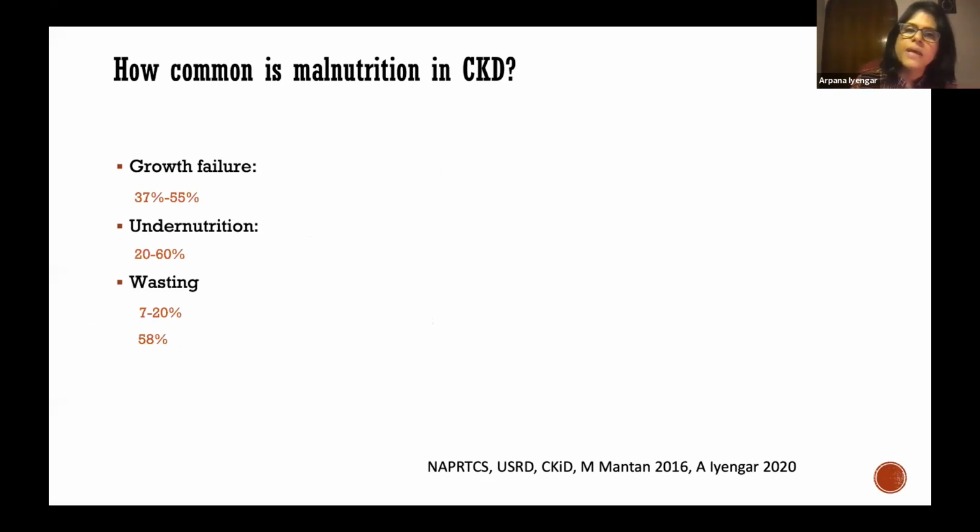Now, how common is malnutrition? A very difficult question to answer because various studies have looked at malnutrition in various ways. Some of them have defined it as growth failure, looking at the height. Some of them have said undernutrition, looking at weight for age or weight for length or height. And wasting has been a terminology that has emerged in the last few years. And I'm sure the adult nephrologists are more familiar with this term, protein energy wasting. It's still not a very well-established term in children.